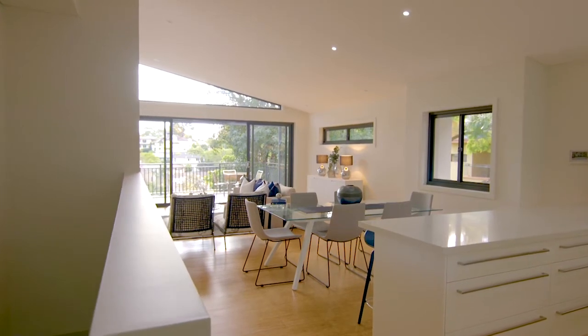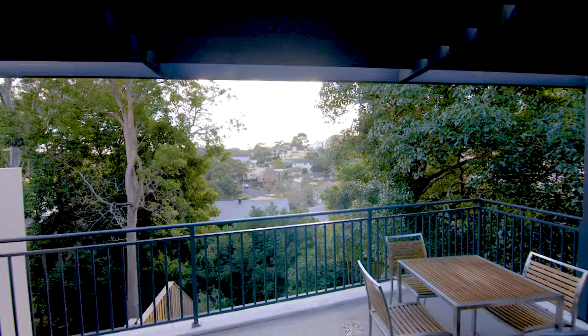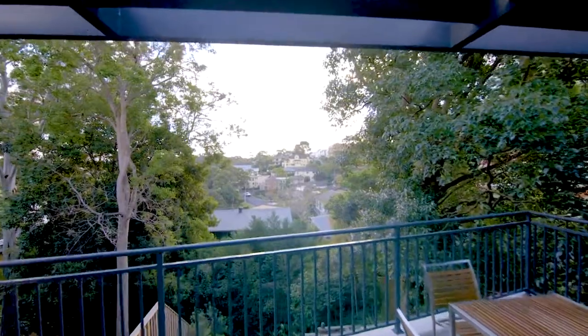What I love about this home is it'll suit a variety of different buyers, but definitely those who love to entertain. You've got oversized living areas with high vaulted ceilings that flow beautifully out to an oversized terrace with lovely leafy views.